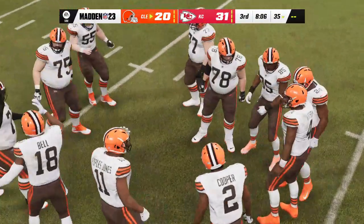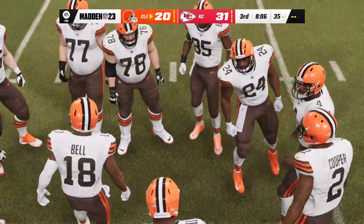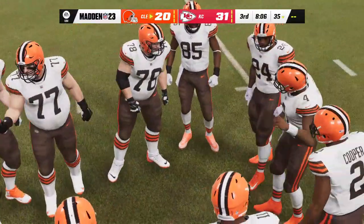It absolutely is, isn't it? So to me, with no wind, it should be a passer's dream as well, right? Yeah. But in this case, the defense held out. They had to force the field goal.